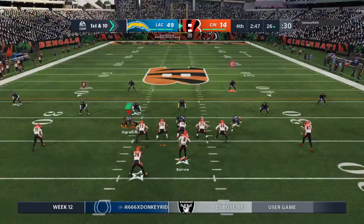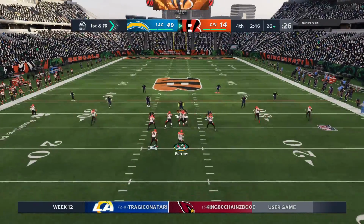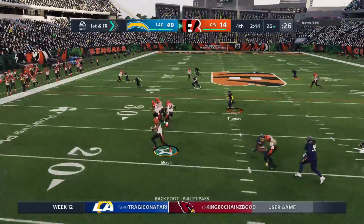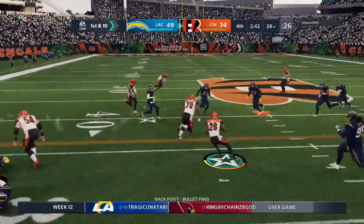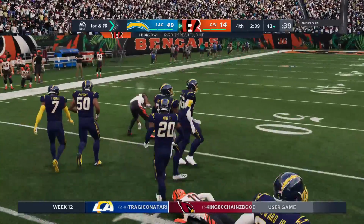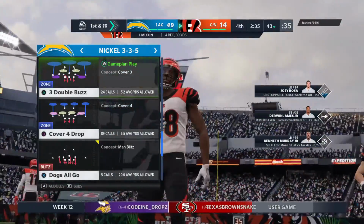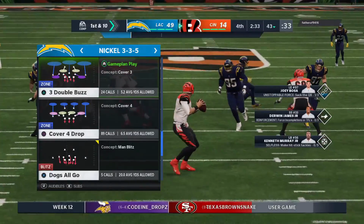The Bengals drive about to get going. 56. All day, just like that. They will throw on 1st down with Burrow. Now they go screen. It's complete. And they get him down, but not before he takes it across the 40-yard line. Successful start to the drive, 17 yards, and moves the sticks.